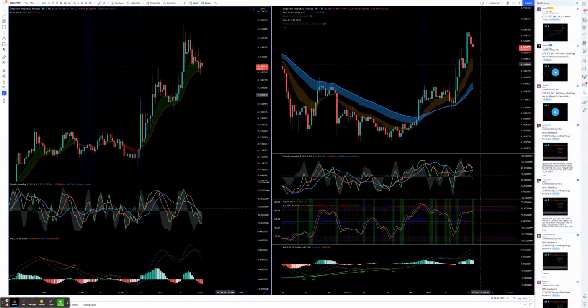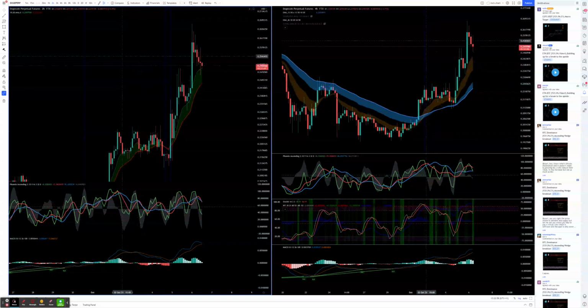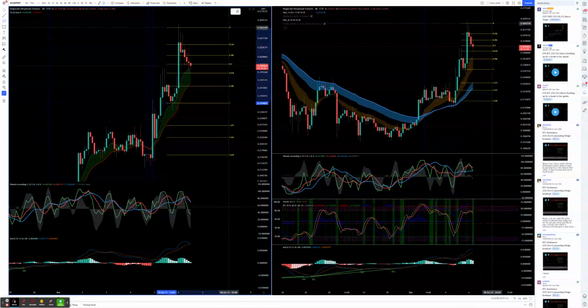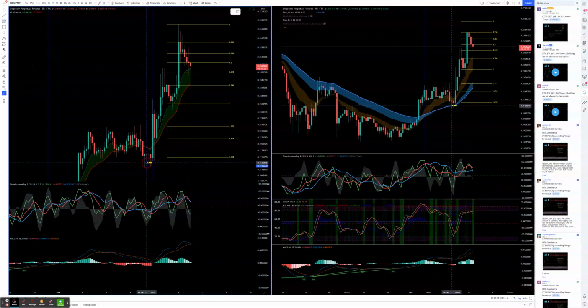It's pulling back, and the 1 hour is not. Actually, the 1 hour. Let's see. No, the 1 hour is not good because of the MACD. So I would like to see the 2 hour. The 2 hour looks good. So what we're looking for now, actually, it's a pretty good chart. It's pulling into the 0.618 range. That's great. Let's see the next one.